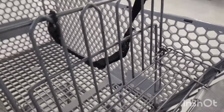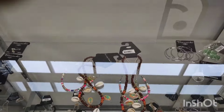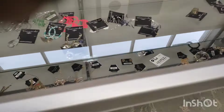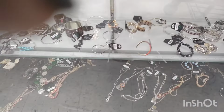Now this counter right here should be a million collectors' spot. Years ago, this was the spot. They had nothing but sterling and gold, and the prices were out of this world. Once that supervisor left, she took the stuff with her. Or the new managers kept it all in the back because they never bought it out. Some of my beautiful pieces I got right in this counter. I mean, we used to be over there fighting for the stuff.